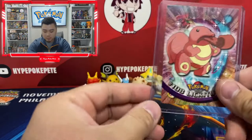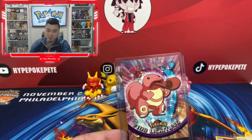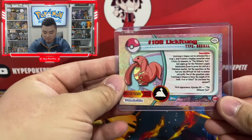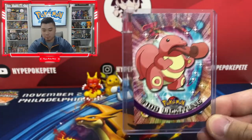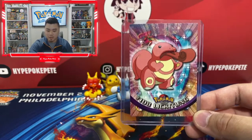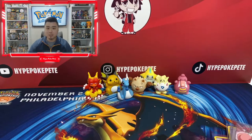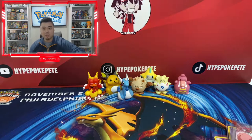But this is actually one of my favorites from this whole entire mystery box. This right here, this Lickitung is my favorite. I've never seen one of these in person, so I'm very excited to see one of these in person. I don't know, do people get these graded? I kind of want to get it graded. I know it's not a popular Pokemon or anything, but that's pretty much it, guys. We have all those. We have, you know, all the little Pokemon friends right here now.